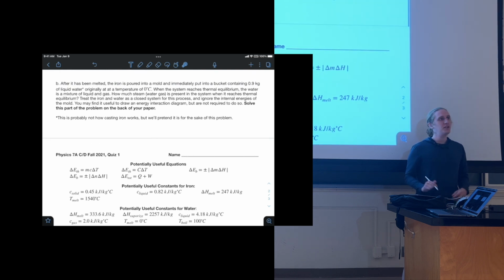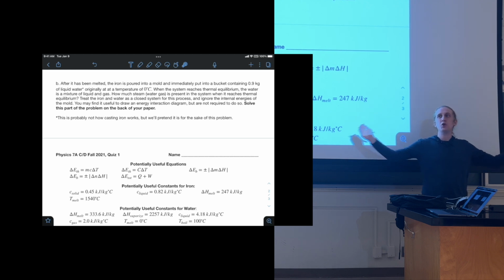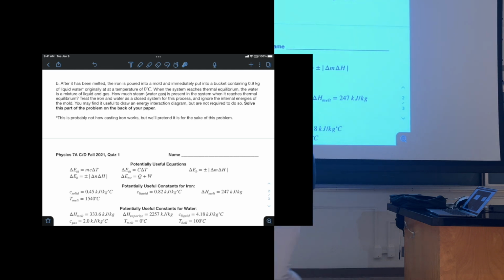But it's not just the final temperature of the water that is 100 degrees Celsius, it is the final temperature of the entire system, because it says when the system reaches thermal equilibrium, the water is a mixture of liquid and gas. And thermal equilibrium is when everything in your system is the same temperature. And so it turns out that the final temperature of not just our water, but also our iron is 100 degrees Celsius. And so what is the iron doing? Just the exact opposite of what it did in part A.